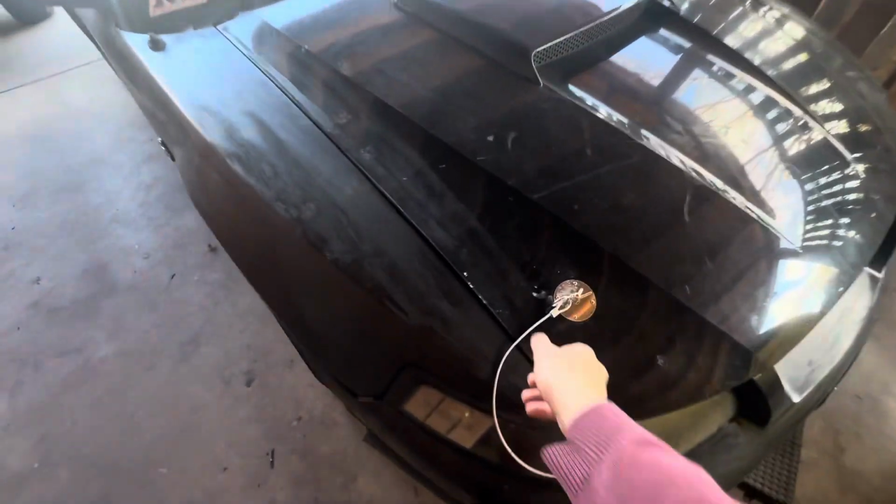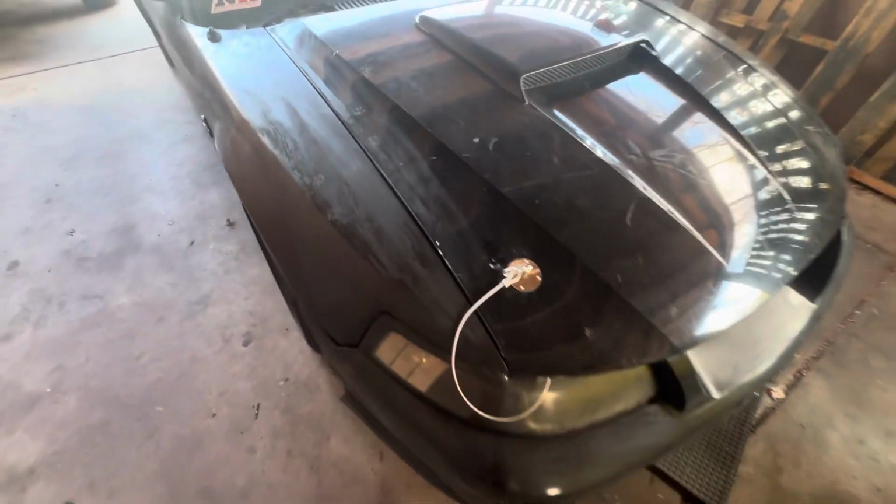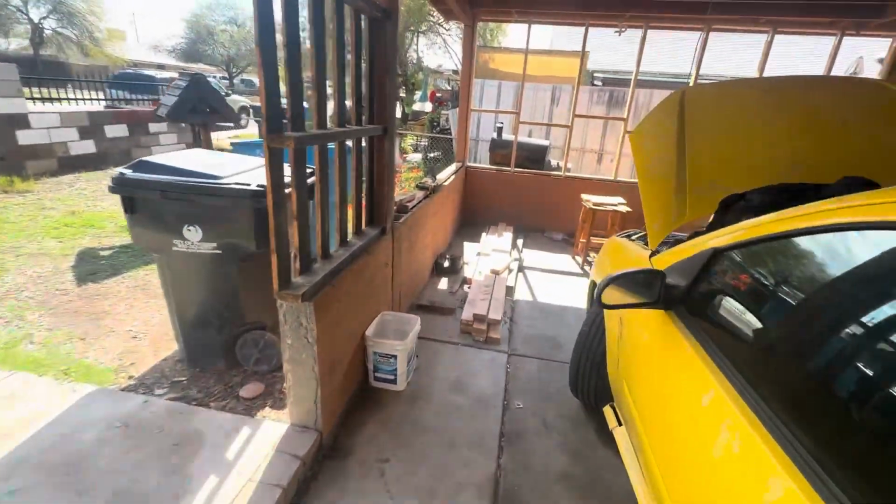But yeah, we got one of the hooks on. Gotta do the other side. But yeah. Estamos haciendo un cuartito acá.